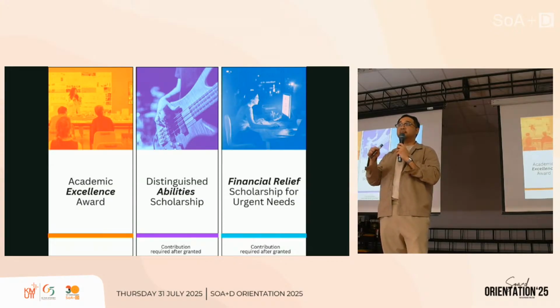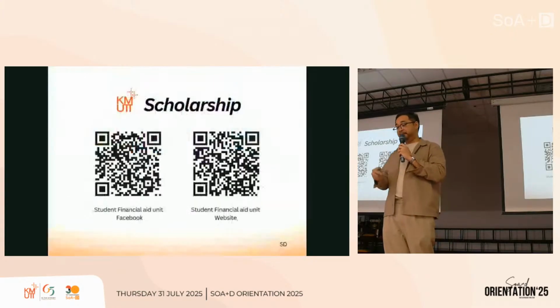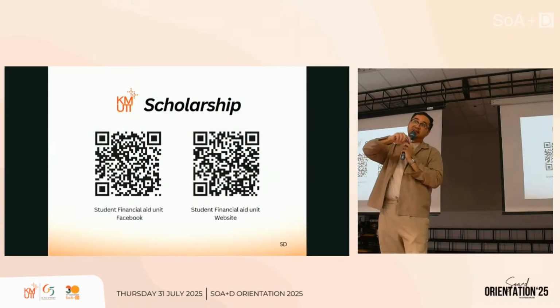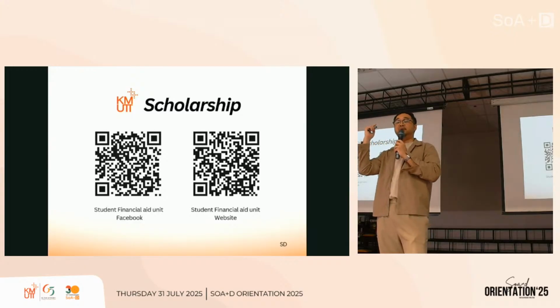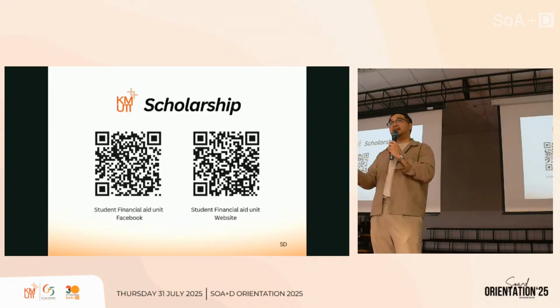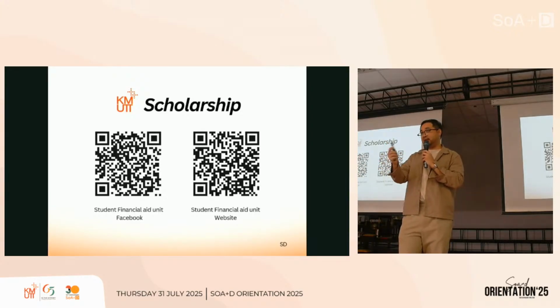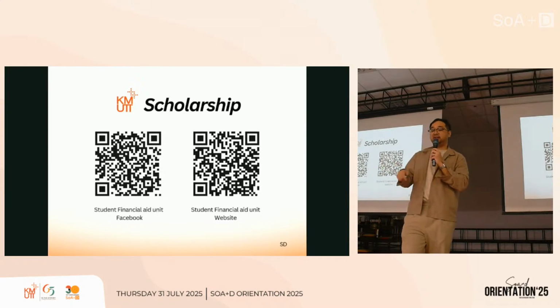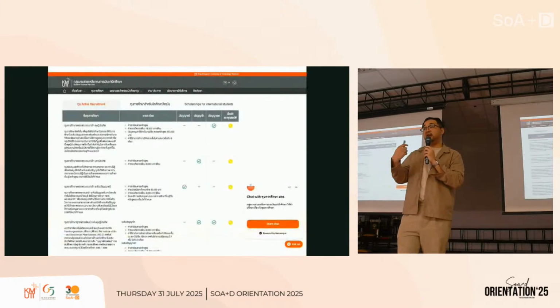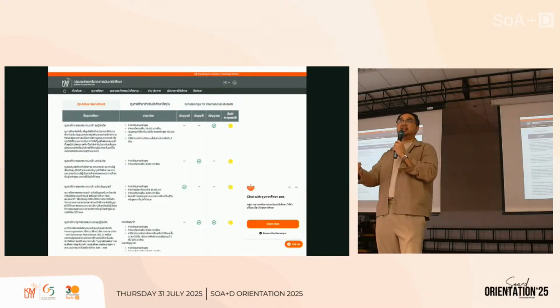So don't hesitate to come talk to us, but you need to follow the news on when those scholarships are going to happen. Okay, and that is our own scholarship, but this is KMUTT scholarships. So you can look out for the news and apply for this scholarship if you are eligible for it. I think it's coming. I'm giving you time to scan, but you can actually search for it easily. When you go there, there will be a lot of scholarships for you to consider and apply for, both Thai and international students. So don't hesitate to go in and study about it.